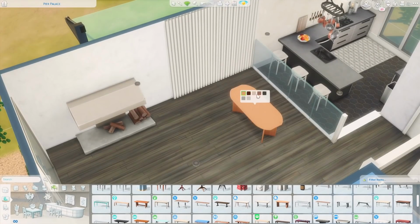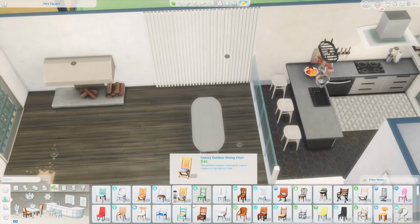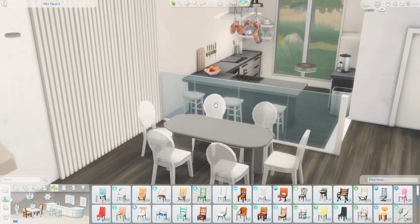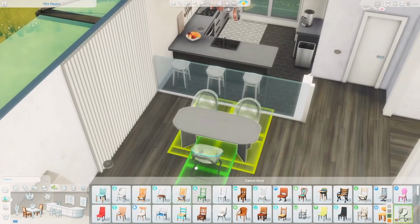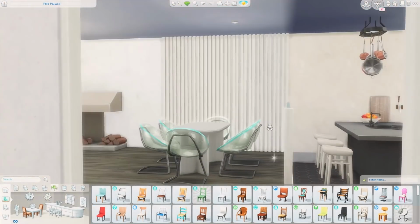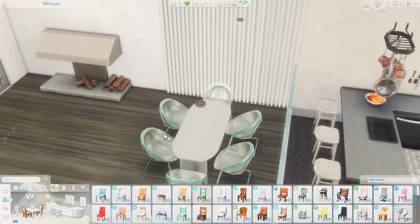I've been using that trick way too much. But basically you just size down the Eco Lifestyle medium wall height slats, and then you overlap them to make this cool patterned decoration on the wall. It just adds nice texture to the wall. What can I say? I like it. I like it a lot.